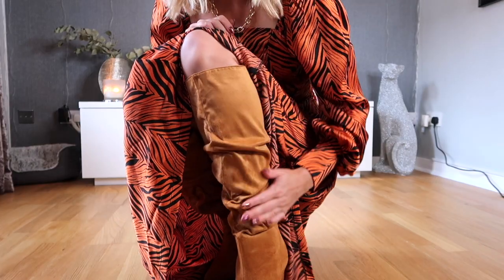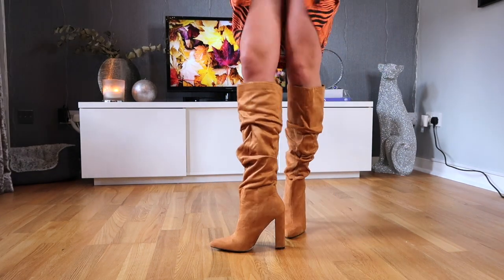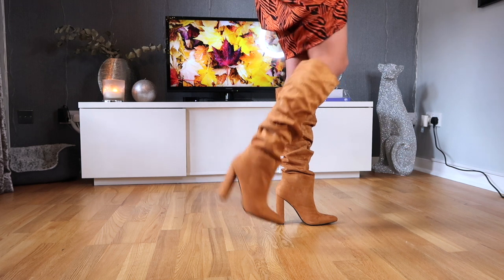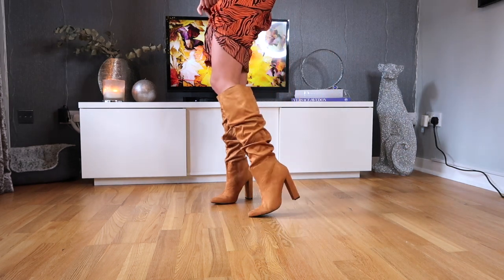Oh, they're really soft. I like them. And they're actually really comfy as well for quite a high heel. What do you think? I mean, I can't see me sending these back. I can already think of loads of outfits to wear them with. I think they are a winner, personally.